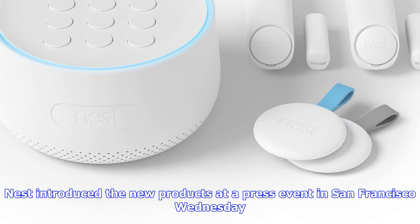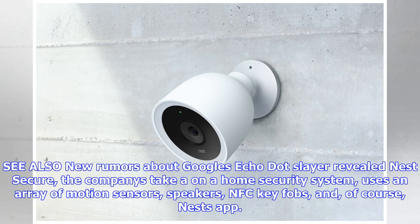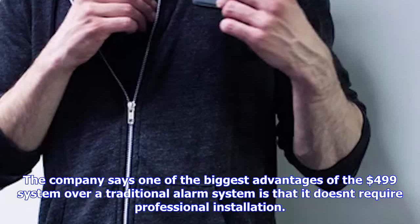Nest Secure, the company's take on a home security system, uses an array of motion sensors, speakers, NFC key fobs, and, of course, Nest's app. The company says one of the biggest advantages of the $499 system over a traditional alarm system is that it doesn't require professional installation. Instead, it's powered by a small Google Home-like base station called a Nest Guard. The Guard allows you to enable and disable the alarm and is equipped with a speaker, motion sensors, and panic button. Indicator lights on top let you know when it's enabled or disabled.